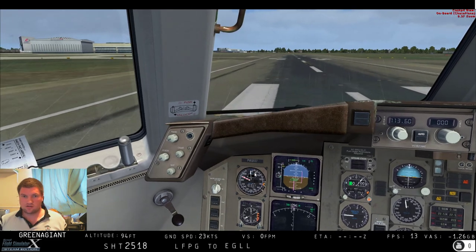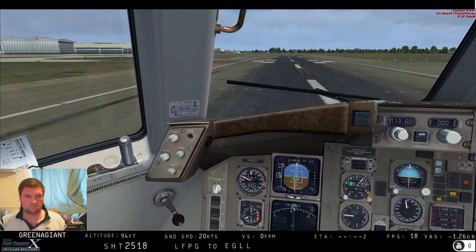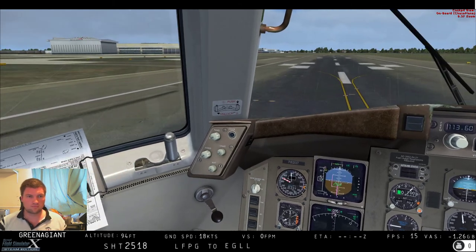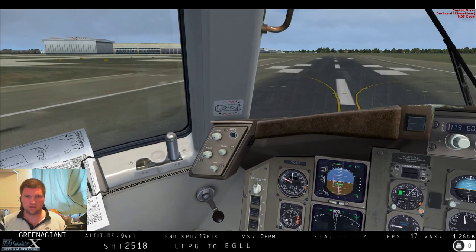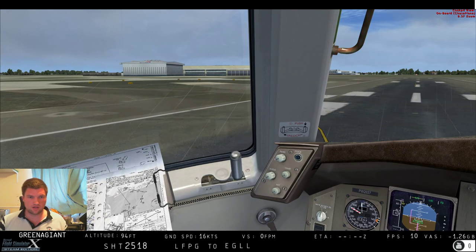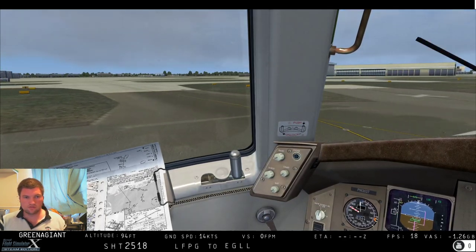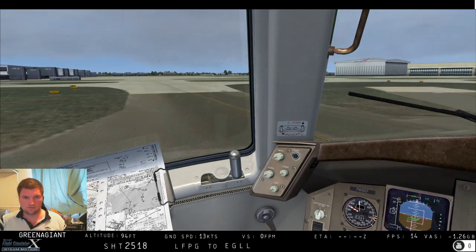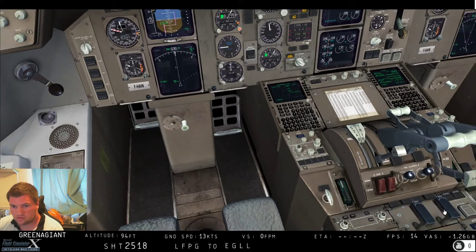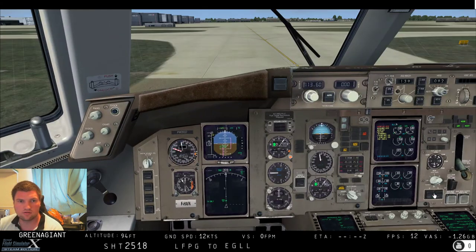Taxi in usual standard. Well, it wasn't a bad touchdown. What was it, 143? Something like that? Considering I had a huge lag spike. Okay, so off the runway then. Transponder to TA/RA. TCAS test fail.